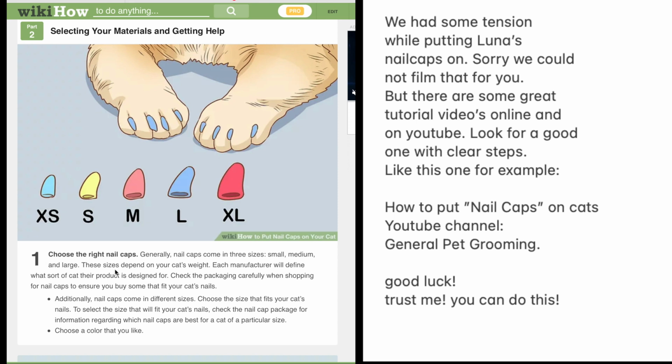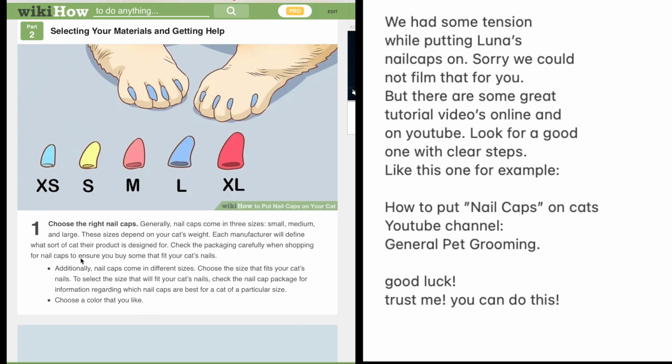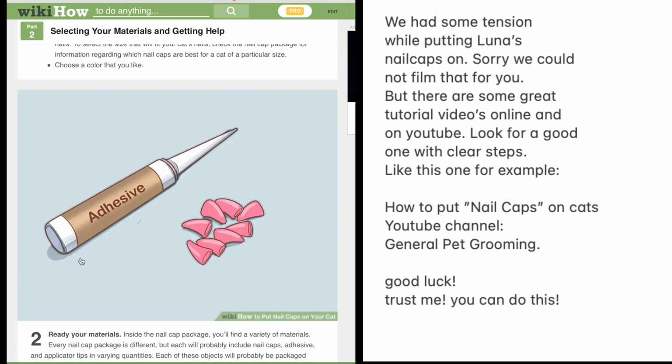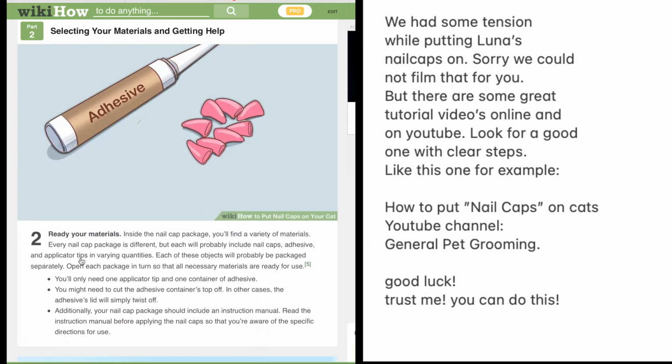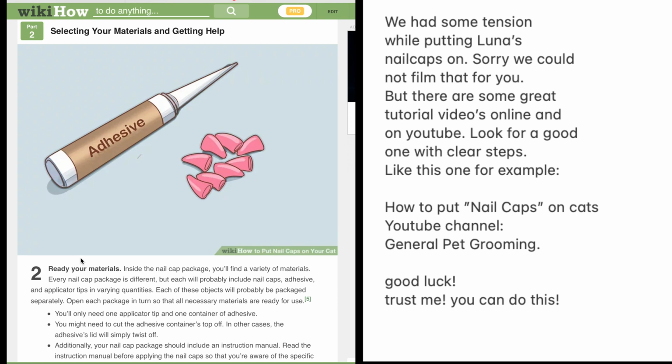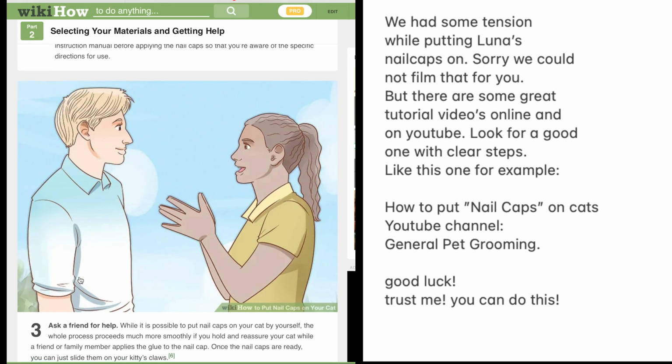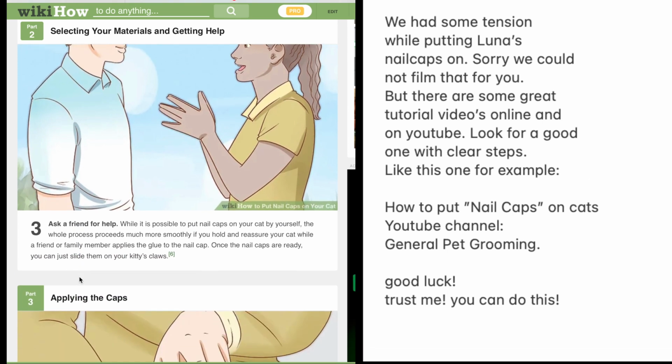One last thing that I want to say about the nail caps is: don't cover all the nails, only the nails that are necessary. So monitor your cat closely, find out which paw she's using to scratch with, and then which nails of that specific paw she's using to scratch with, and then cover only those nails. And that's what we did. In Luna's case, it means from all the nails that she has, we have only covered 3 nails with one of these nail caps. They're still on it.